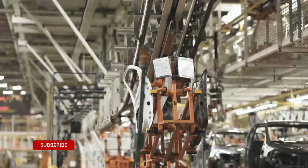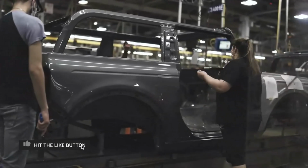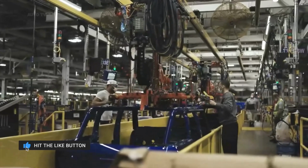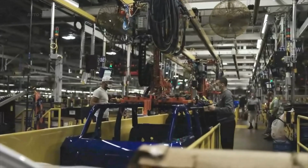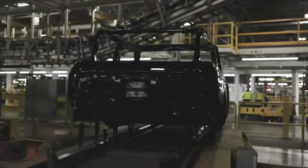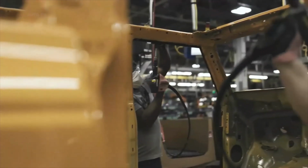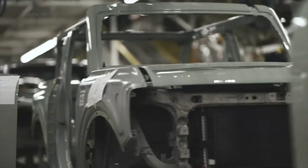Production of the all-new 2021 Ford Bronco is underway at the Michigan Assembly Plant. The 2-door and first-ever 4-door models are now on their way to Ford dealerships across America. Ford has invested $750 million and added approximately 2,700 direct jobs at the Michigan Assembly Plant to build the 6th-generation Bronco. The Bronco is back and ready for adventure.